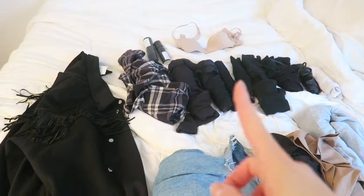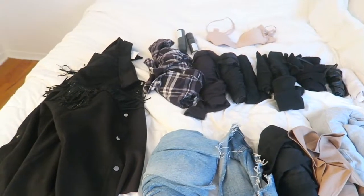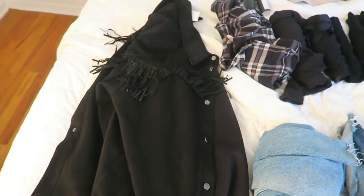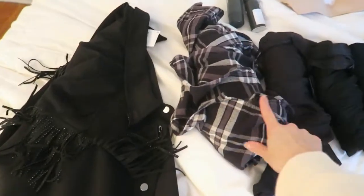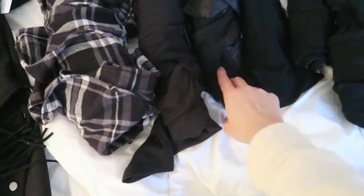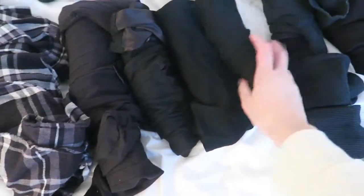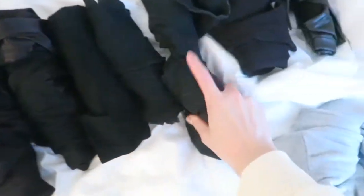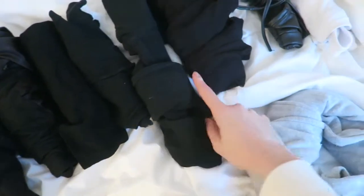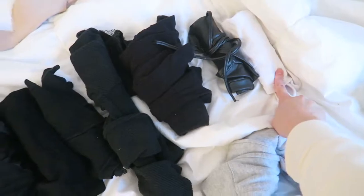Here's what I laid out so far that I can pack away. And honestly, this is all stemming from my outfit list. So I've got this Zara suede fringe jacket. I've got a flannel, a dress, a button down, a sheer button down, a skirt, a ribbed t-shirt, a ribbed long sleeve, and this is just a plain long sleeve, a leather halter top, and a white ribbed halter top.